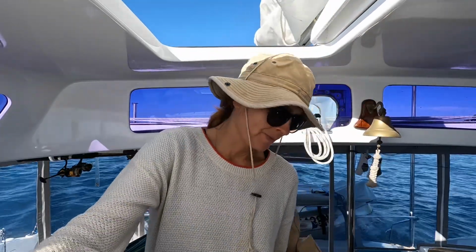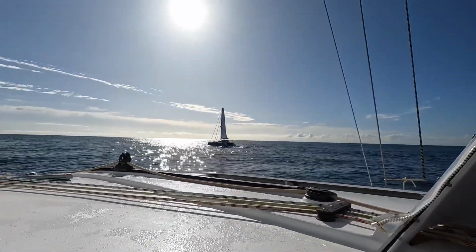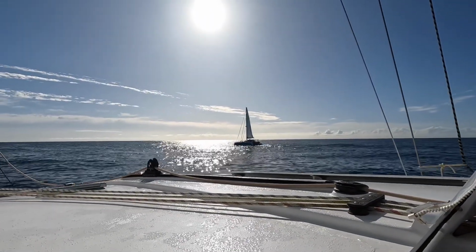There is not much wind, about 3 knots of wind, and we're still motoring, going 5 knots on autopilot, and it's pretty swelly out here. Our friends on Crazy Little Thing sailing just next to us there.